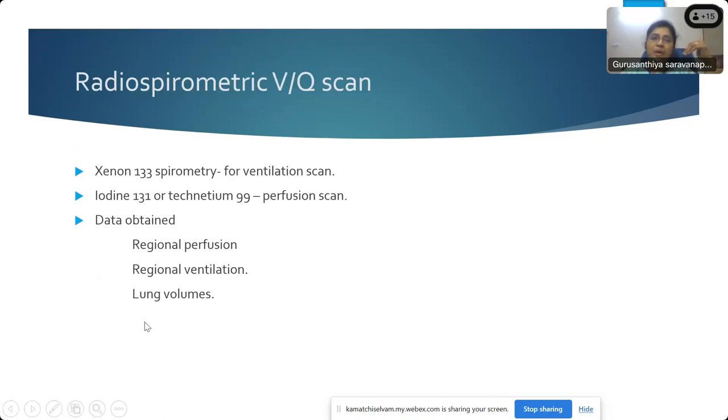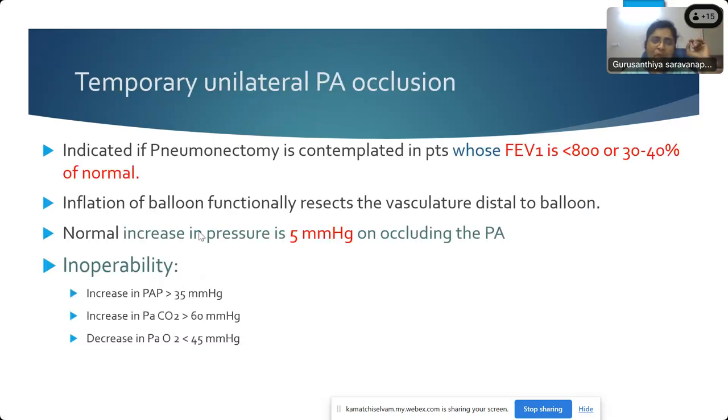Then comes the radiospirometric V by Q scan. What do you do? You use xenon for ventilation and technetium 99 for perfusion. You see the regional perfusion, ventilation, and lung volumes of the diseased part of the lungs, and you determine whether the resection of that particular part of the lung will be tolerated by the patient in the postoperative period.